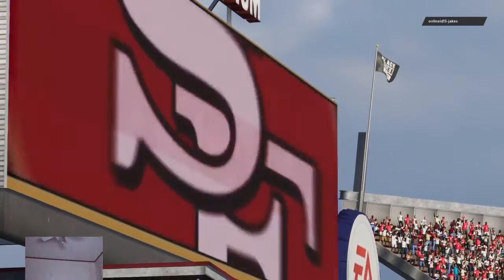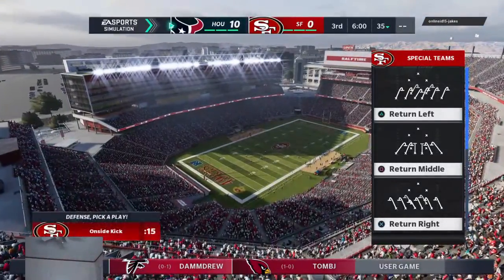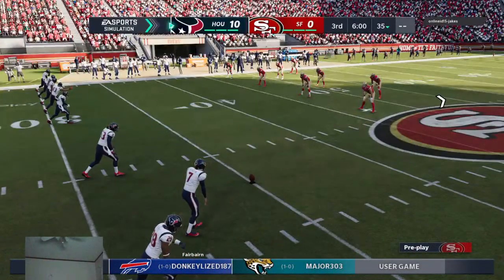As we'll send you eastward to Orlando. Standing by with that EA Sports halftime report now is Jonathan Coachman. Take it away, Coach. And how about this right out of the locker room?